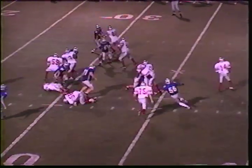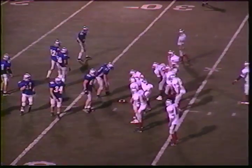Sanchez, the quarterback, hands off, looking for Coons, and Coons is wrapped up. No gain, maybe even a loss. They know the pressure's on Calvert.